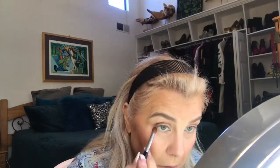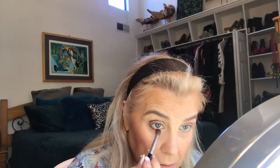And this, I'm just doing it in the crease in the outer corner, going in with F Frugal. Okay. Doing it like that. And I think I'm going to go just beneath the lash line with that, too. And don't worry if it seems heavy at first. We're going to fix that. This is just getting the color down right now. When it all blends out, it'll be okay. Don't be afraid of it.